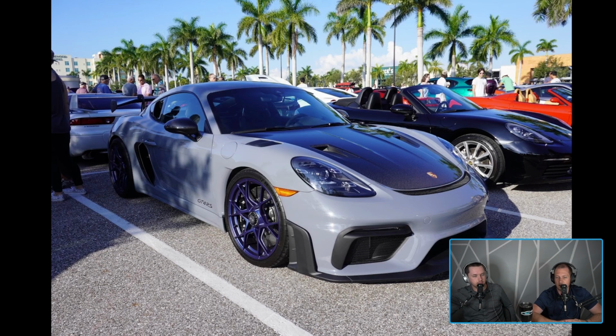This is the launch spec of the Porsche GT4 RS. Up close and personal in that launch spec, which is Arctic Gray with the blue magnesium wheels. I think you need this. I think this suits you well. It's not too crazy. Actually, pardon me, they aren't magnesium, but they are the blue wheels. The other blue wheels are magnesium, those ones aren't. I digress.